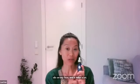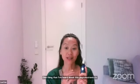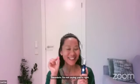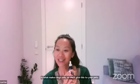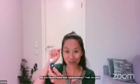One thing that I've heard about this phytonutrient is definitely keep it away from your pets, because the theobromine, I'm not saying it right, it's the compound in cacao. It is what makes dogs sick, so don't give this to your pets. Let's see. Oh, you haven't heard that squared before? Yeah. So when you look at the label, you will see a 2 right above the frankincense. So we know that it is DeepSpectra frankincense squared.